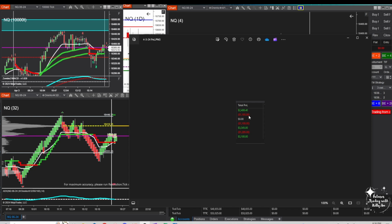I also busted my Apex account. That one is still on sale, so I did reset it twice. And I ended up on the new eval here. I was trying to get it to like 10K, and it didn't work out that well. I was trading crazy today. So anyway, I ended the day 2400 green on that one. I am negative 1185 in my funded account.